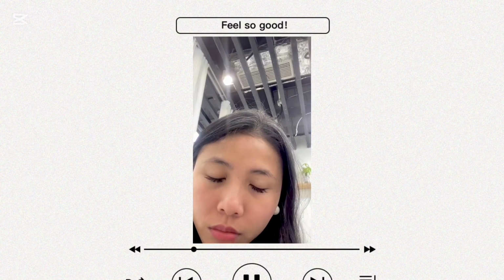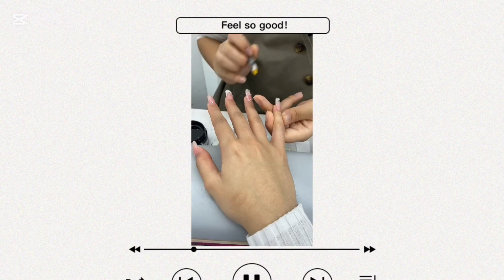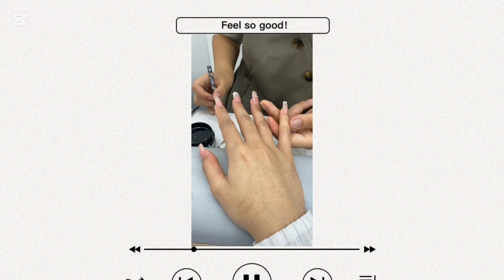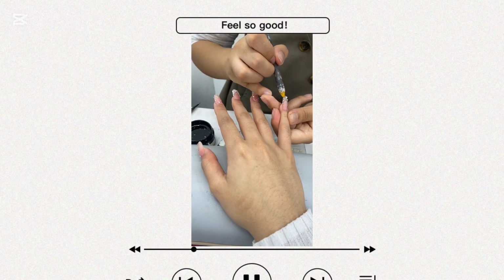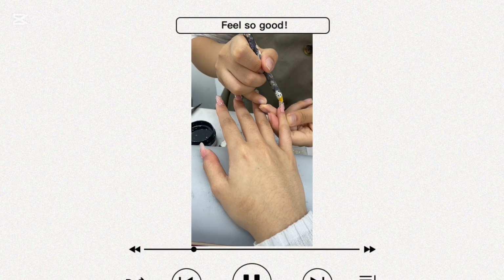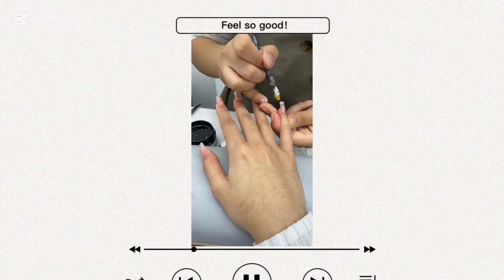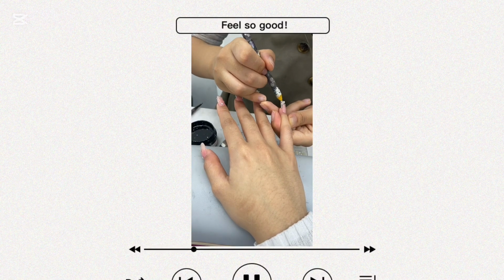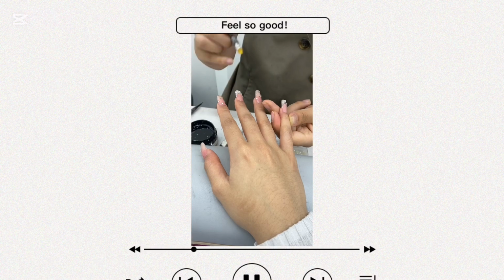So it's been 1 hour and a half and this is my face. So usually nail extensions like this take 3 hours to finish, but this time the nail technician only took around 2 hours and a half. So it's kind of fast, especially if you can see the result.